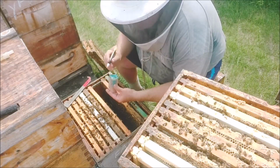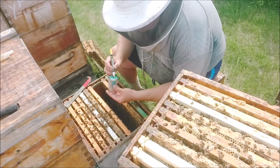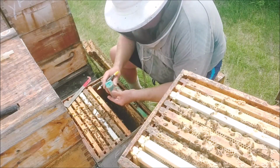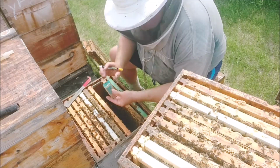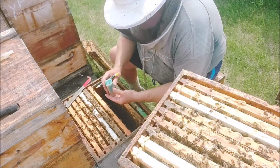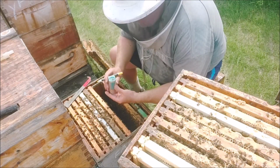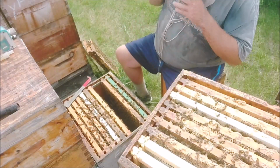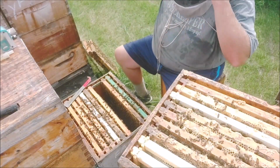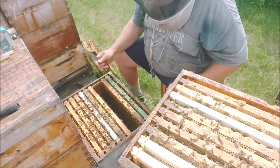There we go. I like this catcher marking tool because the pad is soft and the stop is set perfect, so you can push that queen right against the grid right up to the stop and you're not going to hurt the queen. I've never hurt one that I'm aware of. Tried to cage one the other day and she flew away, but my bad.